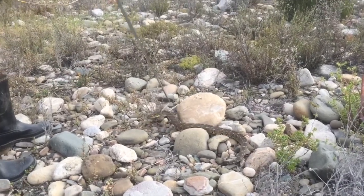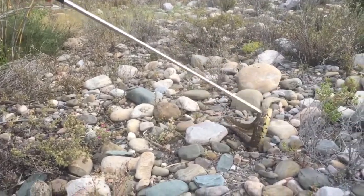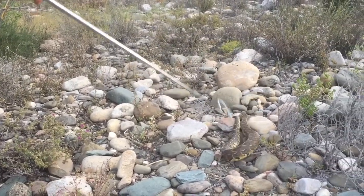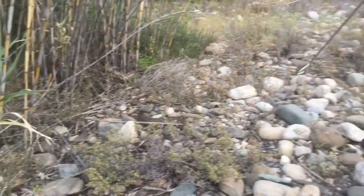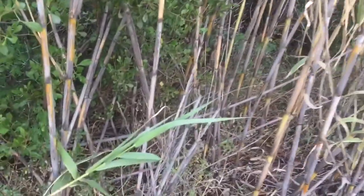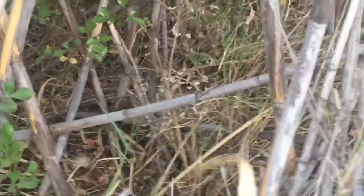These Cape specimens will have these nice yellow markings with that nice yellow belly, with the usual V markings or chevrons going down the back there. But yeah, this individual is really chilled out. He hasn't tried to strike or hiss or anything like that. You can see he's just moving along really well. So we're just going to get him to this bush now. You can see that excellent camouflage as well. You can just see the end of its tail right there. There he goes.